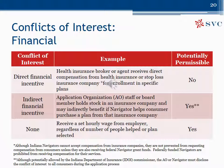One final example of a financial interest that is not a conflict is for somebody that may be an hourly employee, making the same amount of money regardless of the number of people enrolled or the types of plans consumers select.